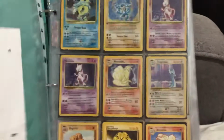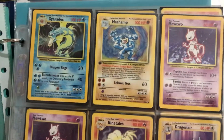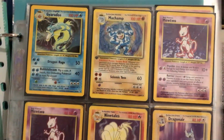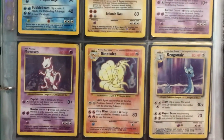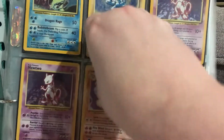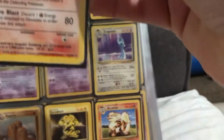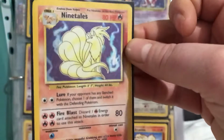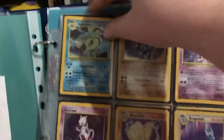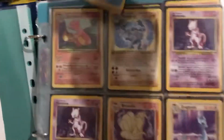Alright, so part one is base set 1999. From this set, the holos that I have are Gyarados, Machamp, I have 2 Mewtwo's and Ninetales. Ninetales is probably the worst quality of them all. I remember collecting this myself, and even in the sleeve you can see the damage from the corners. But I remember collecting that one myself. The best quality one is probably Gyarados here.